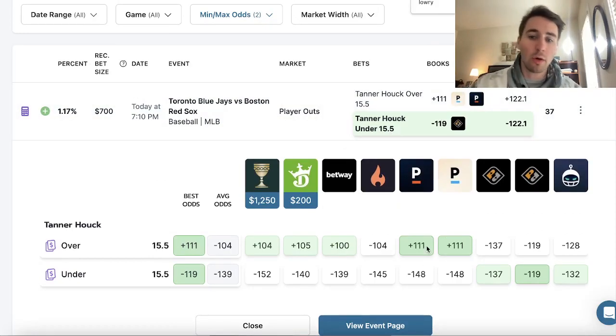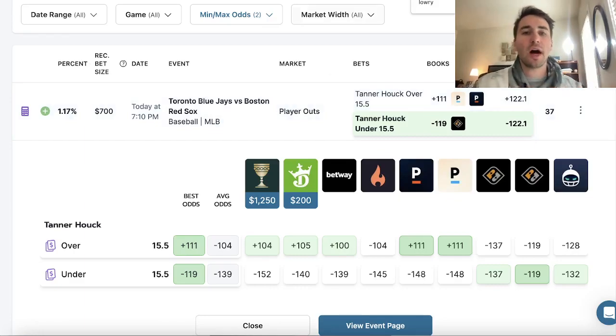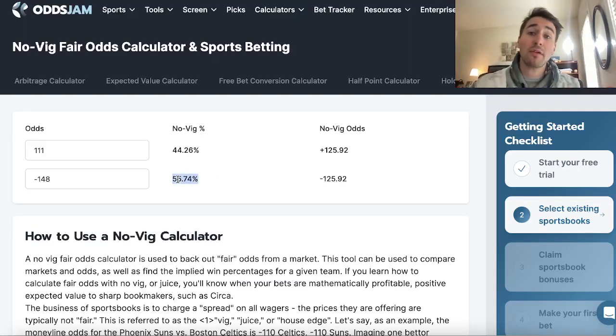If you look at Pinnacle, they have the over at plus 111, the under at minus 148. This is known to be the sharpest bookmaker in the world. So you put in the odds for the under, the odds for the over. We know the under is the favored outcome, so the under is going to be winning over 50% of the time.